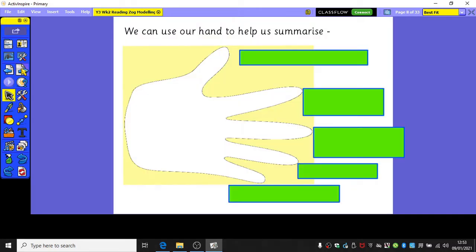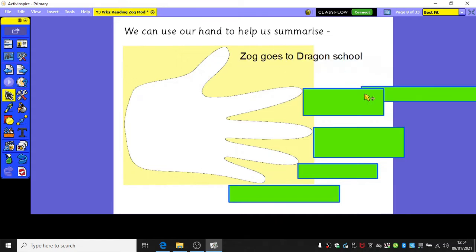Okay, so we're going to just look at those 4 pages first this morning, and we can use our hand to help us summarise what we've just read. So what was the first thing we learnt about this story? We can look at our thumb as our first point to help us create a list of things that tells us what happened in the story. Okay, so number 1, Zog goes to dragon school. What happens next?